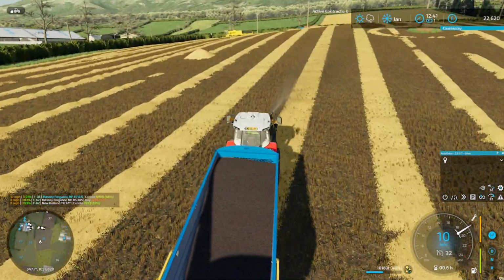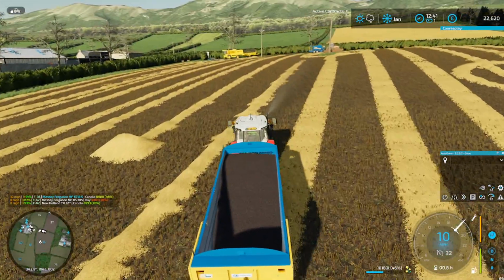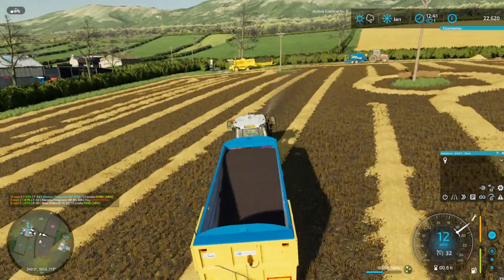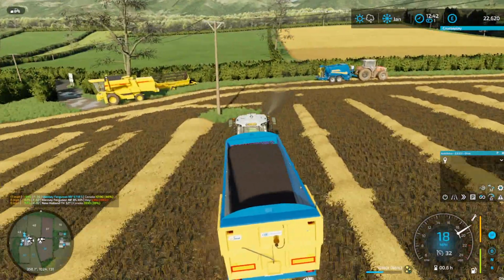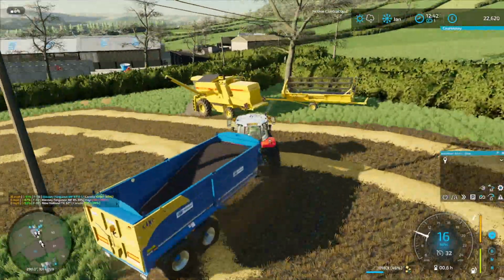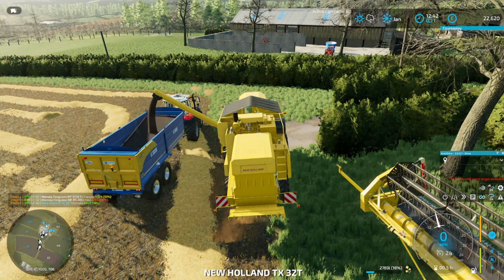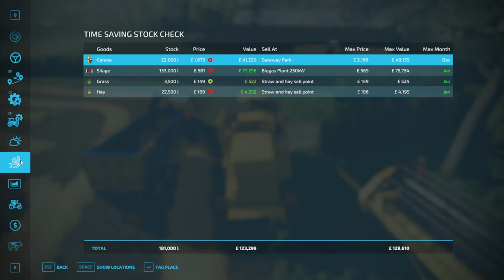I will upgrade that combine at some point. I'm going to get the Claas Dominator. See where we're selling this. Does it tell me on the stock checker? Yes, it does. We're selling at. Oh, it says it sells better in December. Oh, well, we'll have to take a hit on it then.